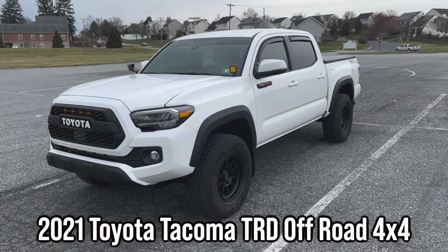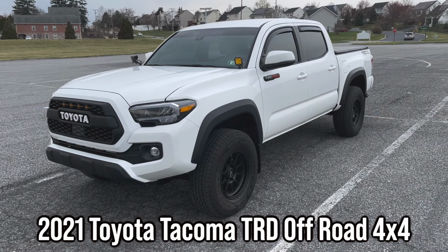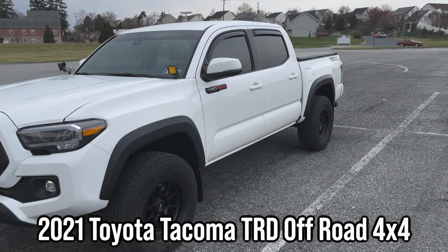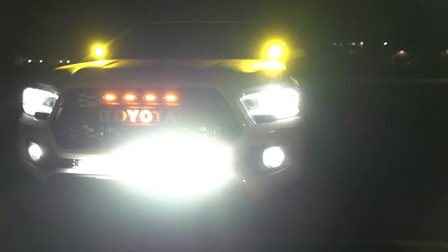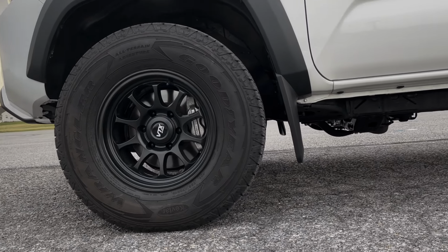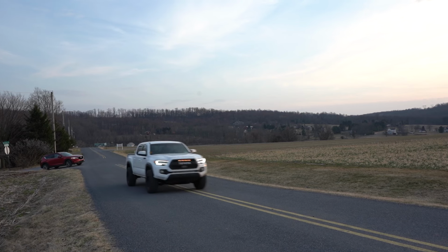This is my Toyota Tacoma, it's my daily driver. I've had it for about 6 months. It has about 7,000 miles on it. We've done a few things, more so cosmetically, lighting, tint, some new wheels, just little things to make it a little bit nicer as a daily driver. Today, I'm gonna go over all of the features, some of them hidden, maybe you didn't know about them, but hopefully this video lets you learn something new about the Tacoma.